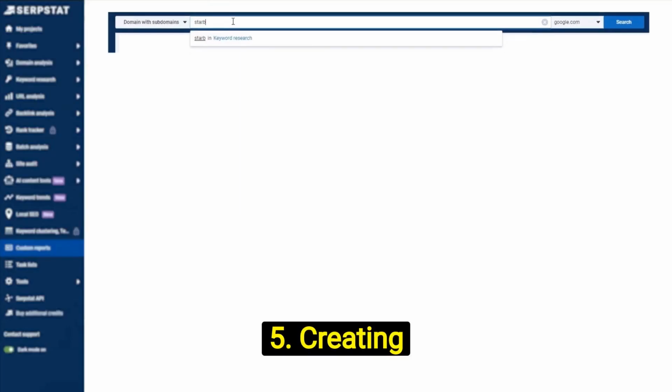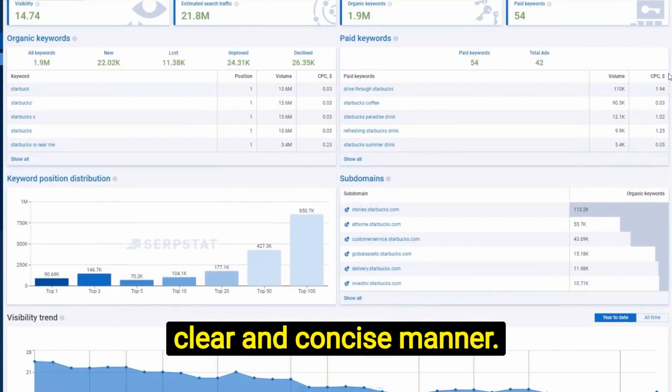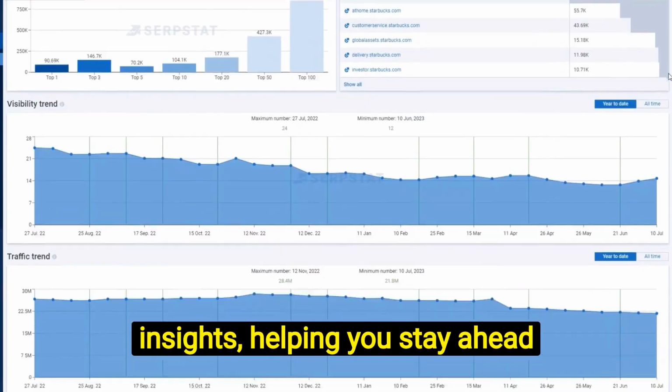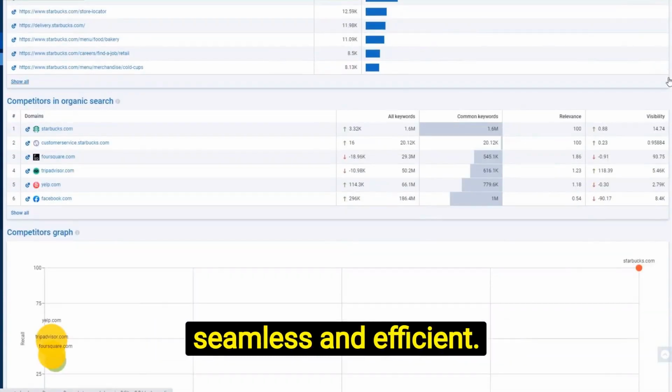5. Creating custom reports and dashboards. Serpstat empowers you to customize reports, presenting your SEO performance data in a clear and concise manner. Its dashboard feature provides real-time insights, helping you stay ahead by identifying opportunities and issues, making data-driven decision-making seamless and efficient.